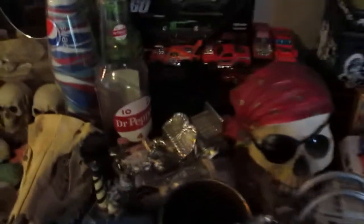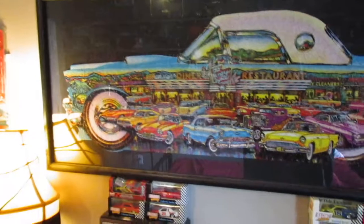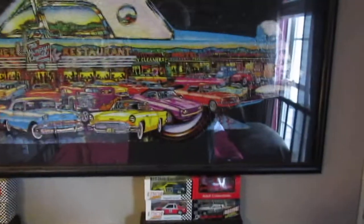So I want to make that real brief. My engine, I've shown you that, and then another Avon car I have. And then my Thunderbird puzzle, which looks awesome. I love that. And then I do have some new cars over here.